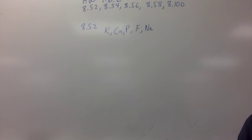The outermost electron in potassium is the fourth energy level 4s electron, 4s1. The approximate Z effective for potassium, the approximate pull that it feels from the nucleus, is 1, and so it has a very weak pull from the nucleus, and it has a very large distance from the nucleus for its 4s electron, and so it will be the easiest to remove of the 5 atoms listed here.